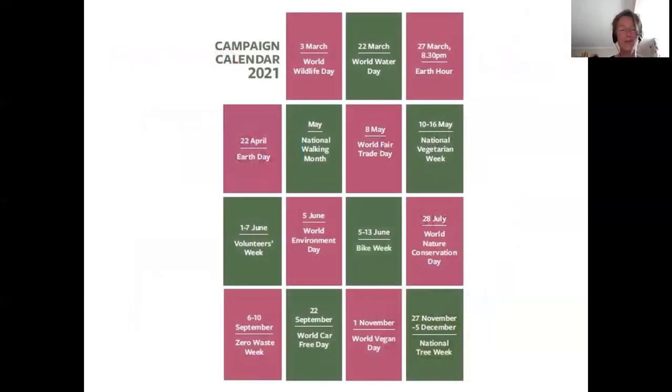So if your Zero Waste Week campaign goes well, then you can participate in another campaign. And here's a list of all those that have taken place or are taking place in 2021. They will happen again in 2022, but just the dates will be slightly different. But we will publish those probably in the autumn or so. But they give you a good idea of how much is going on throughout the year.